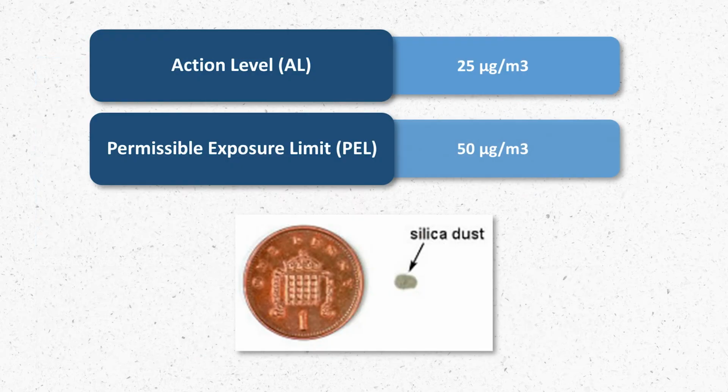The OSHA standard for crystalline silica has two limits. The first limit is called the action level. This means that if employees are exposed to levels of silica dust that is 25 micrograms per cubic meter or higher, the employer needs to take action and implement medical surveillance for employees, provide training about silica, and develop an exposure control plan. The second level is called the permissible exposure limit, or PEL.